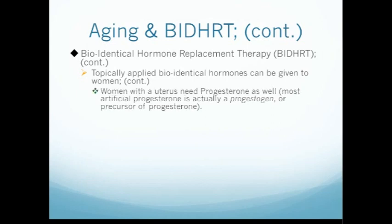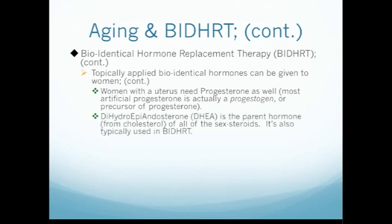Topically applied bioidentical hormones can be given to women. Women who have a uterus need to have progesterone included in this. Also, most artificial progesterone is not really pure progesterone. It's what we call a progestogen, or a precursor of progesterone.